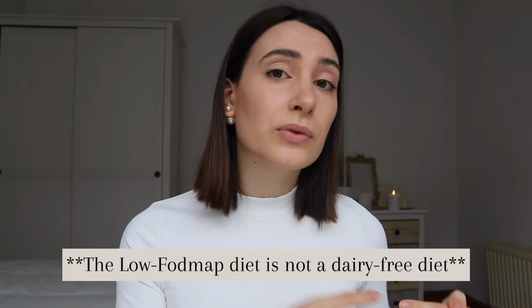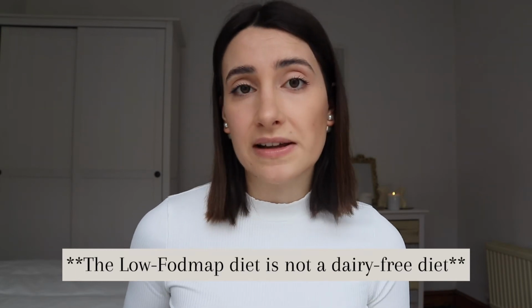If we look at the list and at the different types of sugars on the low FODMAP diet, there's a couple that I would like to bring your attention to. First, the low FODMAP diet is not a dairy-free diet, it's a low lactose diet. You are still fine to eat any dairy products listed up to the quantity thresholds stated there.